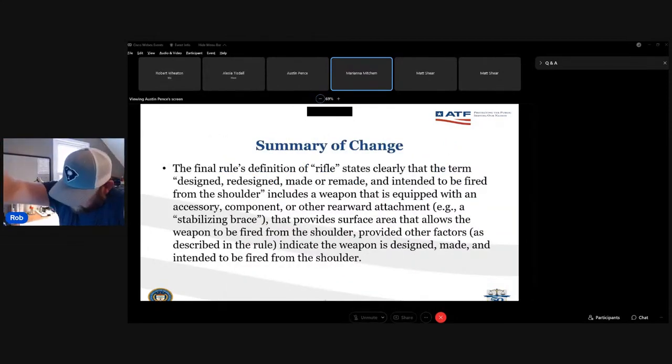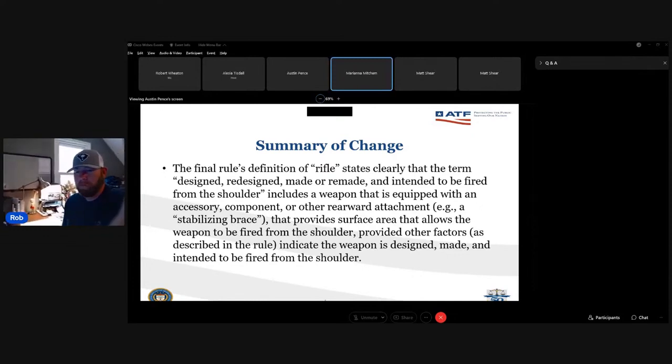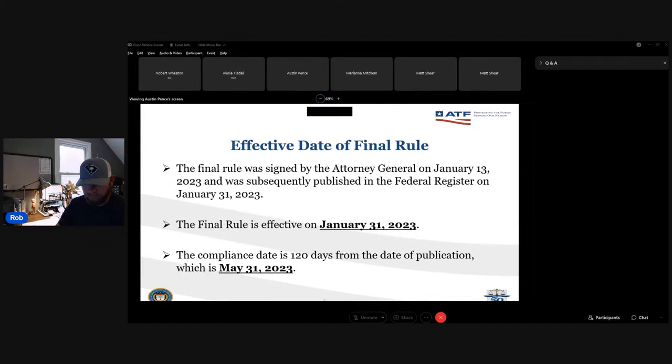So summary of change. The final rule's amended definition of the term rifle now provides that a weapon equipped with an accessory, component, or other rearward attachment giving surface area for shouldering the weapon will generally meet the definition of a rifle. There are other relevant factors in the final rule that must be considered. Intended to be fired from the shoulder. The final was signed by the Attorney General on January 13th.